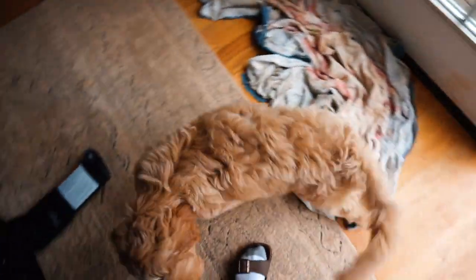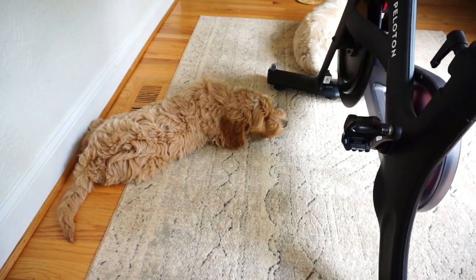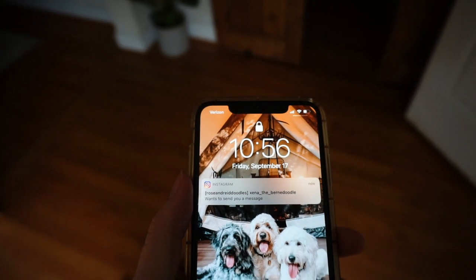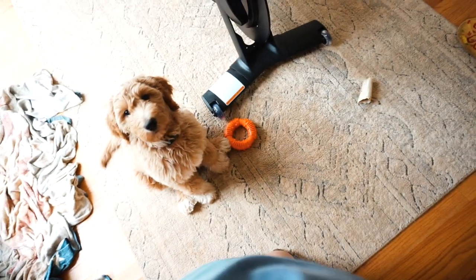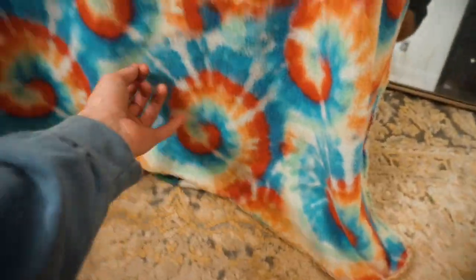Once Ellie goes potty, we come back inside and then she has a little bit of a play sesh while I get some work done. Then it is time once again for Ellie to head back into her crate for a lunchtime nap. Like I said, I try to keep her going into the crate at least 2 to 3 times a day to really get used to being in her crate. And then before you know it, my meeting is over and it is time for her to come back out, resurface, and head back outside again.